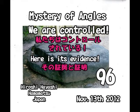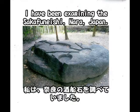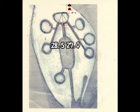Hello again, this is Hiroshi Hayashi, Hamamatsu, Japan. I'd like to talk about a very serious story for human beings, and you'll be shocked if you know this fact. This story starts from here, Sakafune-ishi, Nara, Japan. Sakafune-ishi, about which I have been examining these few weeks very carefully. And I have been checking the Sakafune-ishi again this morning, and I found a very serious story about this.